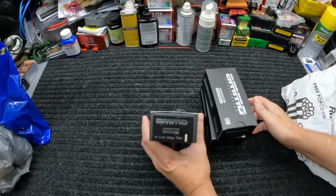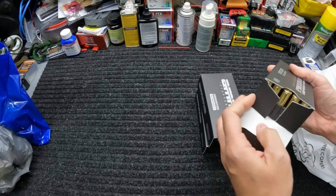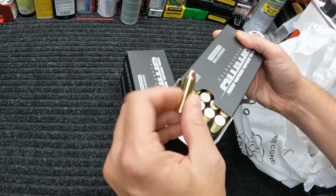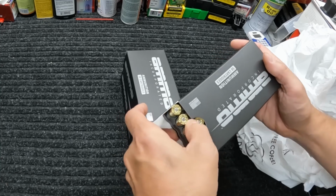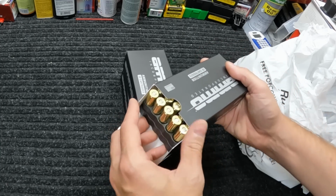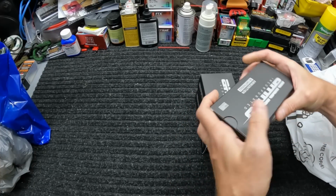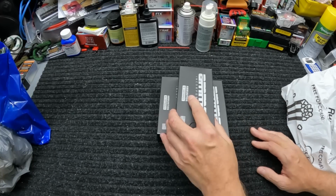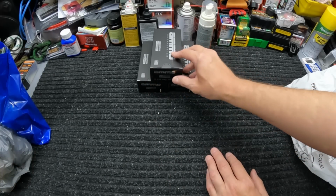So, as y'all saw in there, they had some 45 Colt 250 grain TMC, just regular flat nose ball type rounds. They had quite a bit of this stuff in there too, so I went ahead and grabbed 3 boxes of this. This was actually $46.99 a box, so for 50 rounds of 45 Colt, $46.99 a box ain't bad at all right now, because this stuff is very expensive and it's pretty tough to find in a lot of places.